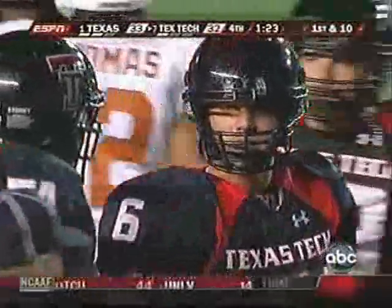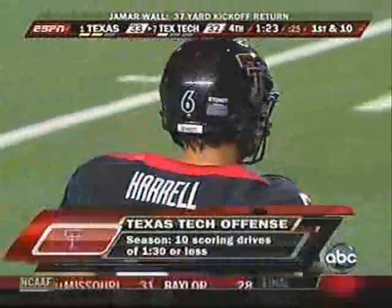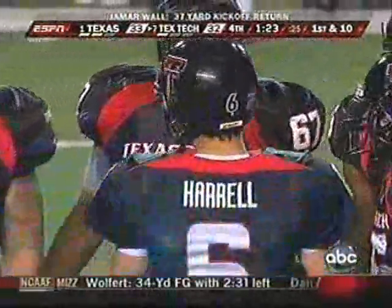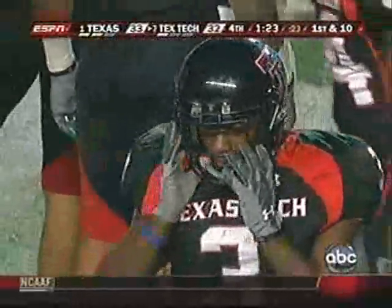And one timeout. Jamar Wall, former running back in high school, does a nice job of running the football off the left hash, finds the hole, the kick return unit for Texas Tech does it, blocked out. Easy to see where Jamar Wall is going to run the football, gets out of bounds, and now this offense is set up in prime position.